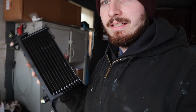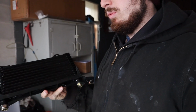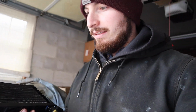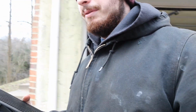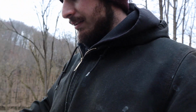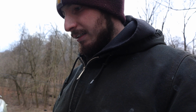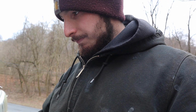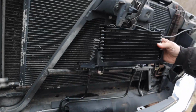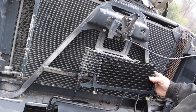Good news. Got the new transmission cooler. Looks actually a little bit wider than the old one. And nice thing is it has the quick connects there. So I'm gonna go ahead and get this installed. Believe the bottoms will fit, and then let me rig something up here for the top mounts. As you can see, they're a little different. Oh, I guess not. They are the same size.